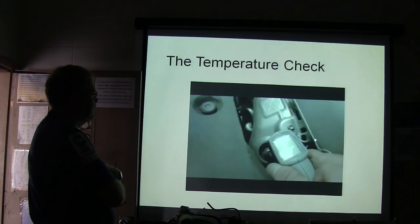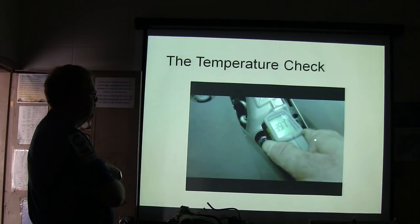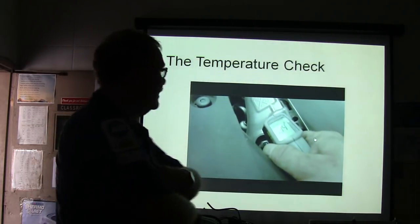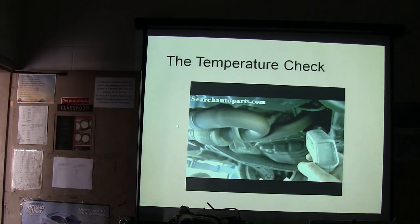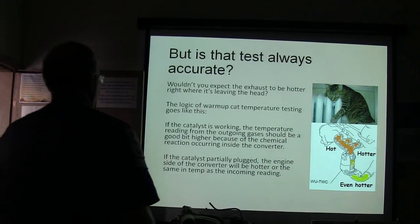All right, we're going to go up top. Well, the top of the catalyst, we're shooting 400 degrees coming out of the catalyst. Coming right out of the engine, so you're expecting it to be pretty hot. You can see what we're doing there. All right, let me get past this. All right, now you expect the exhaust to be hotter right where it's leaving the head.